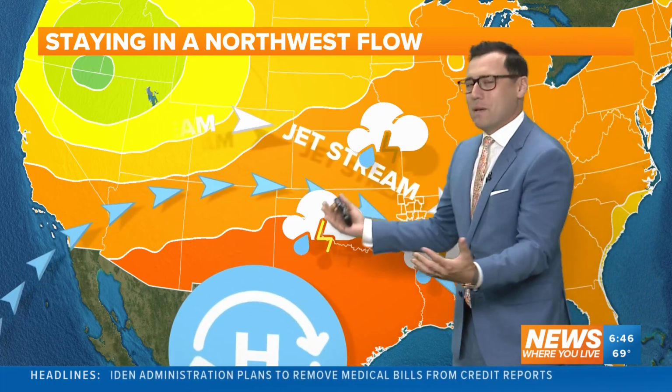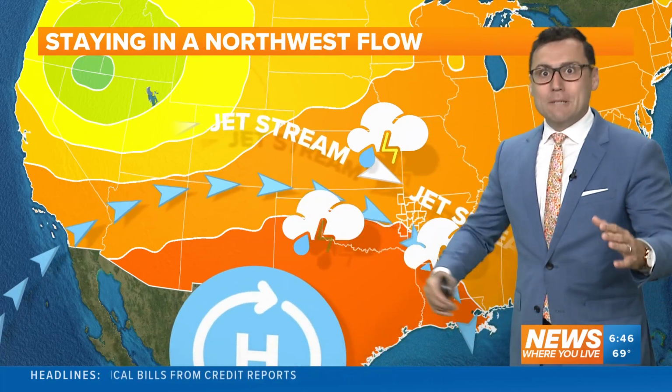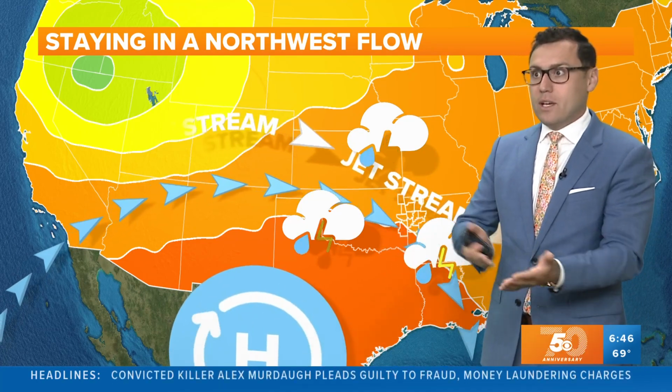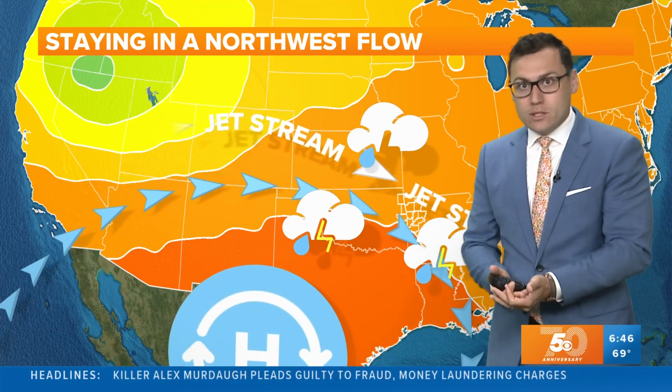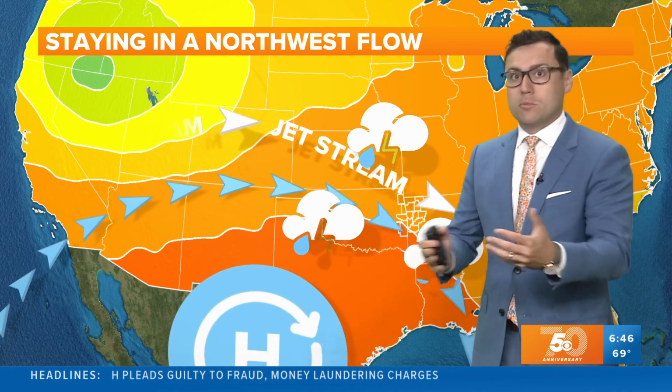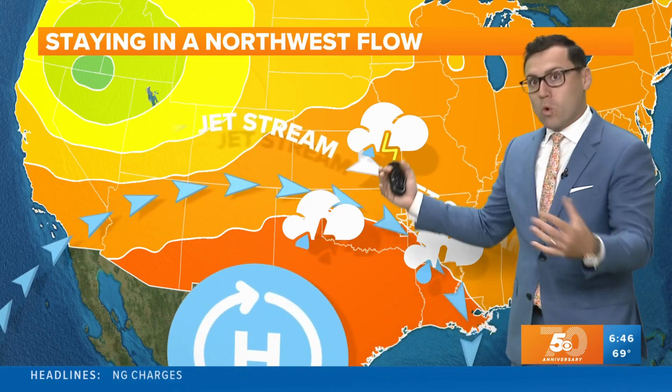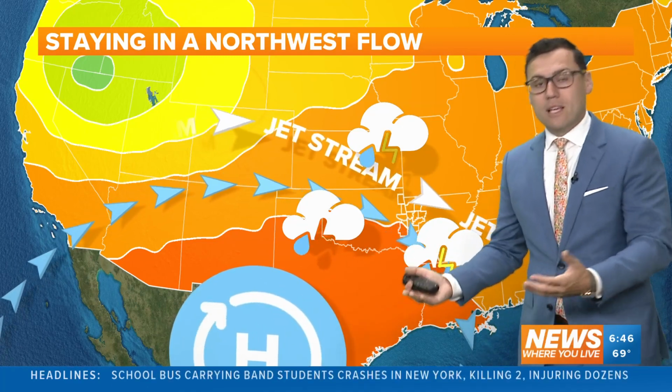All right, I do want to show you the big picture here. I love doing this sometimes, showing you what's been driving our weather that led us into this active pattern that brought in our first rain chances Tuesday evening. We had the rain overnight into Wednesday morning, tapered off. We had a lull, some showers fired up in eastern Oklahoma yesterday morning, a few spotty showers yesterday, and then more rains rolled in late yesterday evening into this morning.